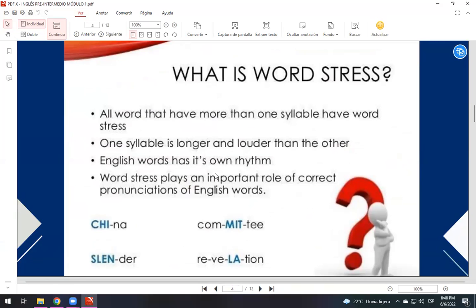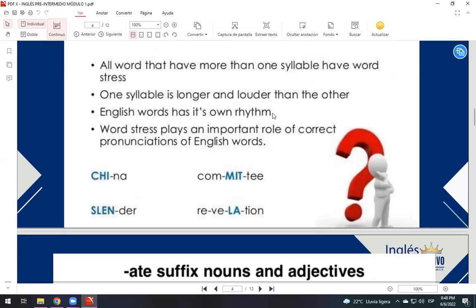The word stress, it's the force that you make at the moment to pronounce some words. All words that have more than one syllable have word stress. One syllable is longer and louder than the other. An English word has its own rhythm, ritmo. This is rhythm, ritmo. That's the meaning of rhythm. Word stress can play an important role in the correct pronunciation of English words.